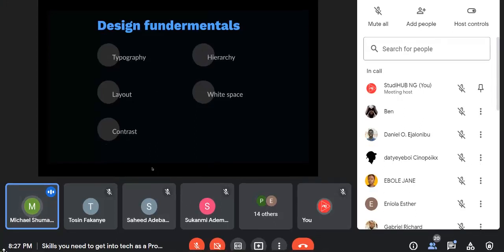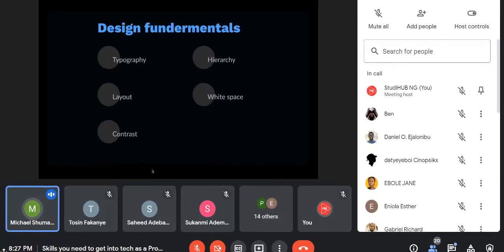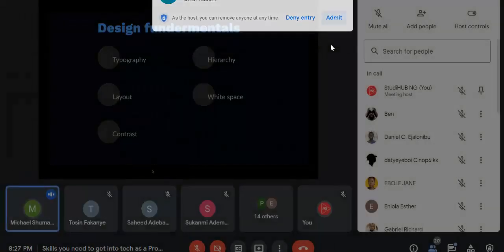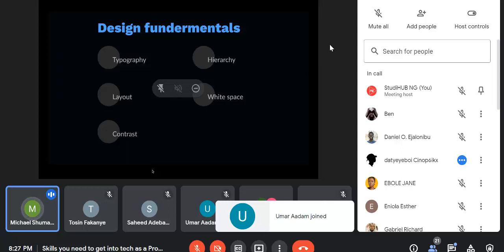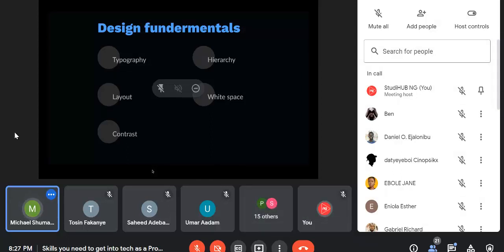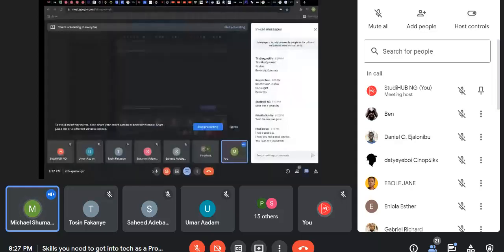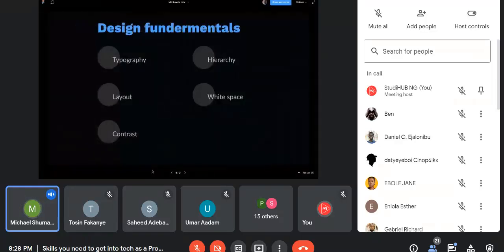So you need to be able to understand what makes a layout tick, and which places you can use a given layout. You cannot take an Instagram style layout and say you want to design a bank app. It's just going to create confusion, right? It works in certain use cases, but in other use cases it might not work. But you need to understand the basics of that.